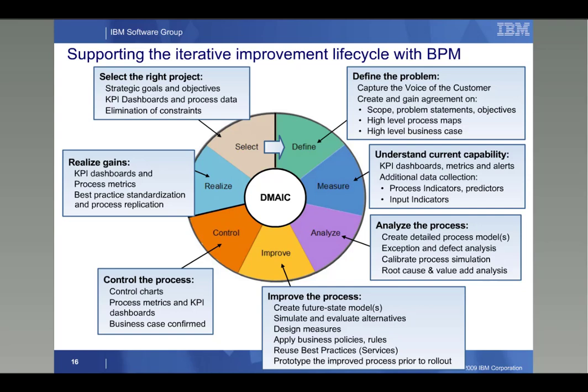Increase flexibility in the process by abstracting process change and variability into business rules and policies, and allow direct control of these rules and policies by the process owners. And finally, lead your BPM efforts with the right people.